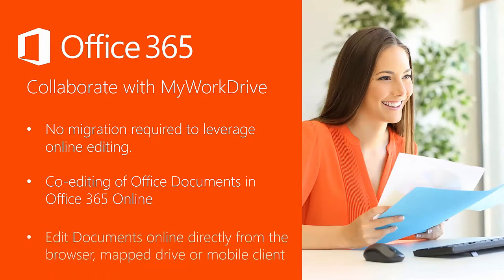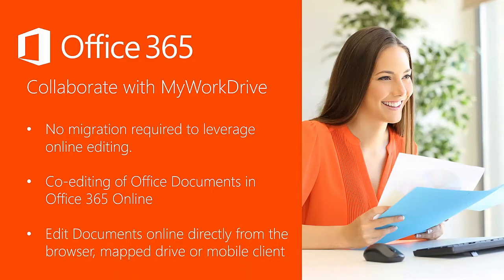Co-editing, all the functionality you have in Office documents is there. It's going to be based on your underlying NTFS permissions, as you would expect. Edit documents online directly from the browser, the map drive, or mobile client. Again, ease. You're going to see in our current customers that they became customers because of the ease of use and the functionality we have. It is very easy. No training is going to be required, as you see.